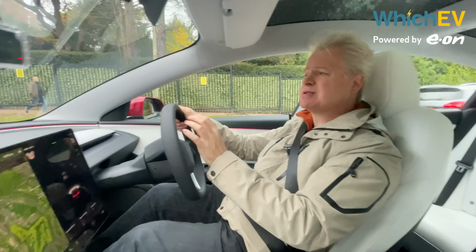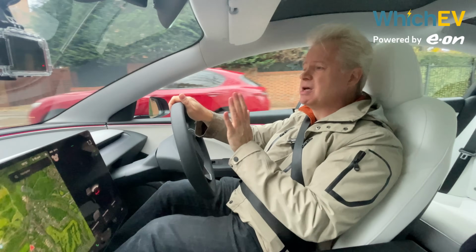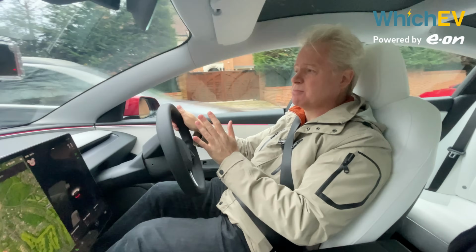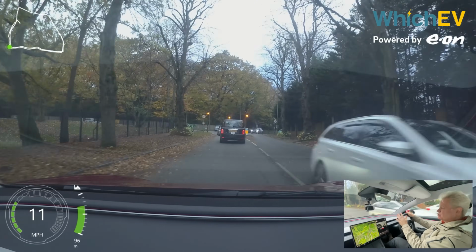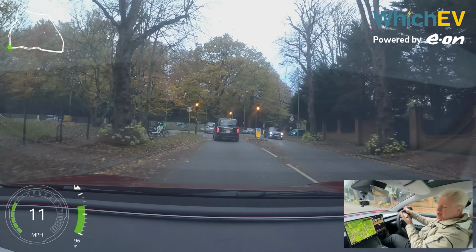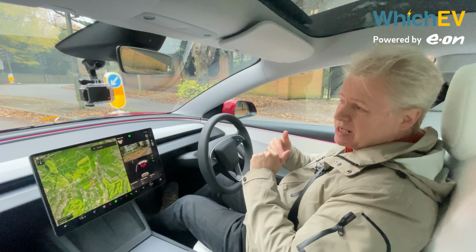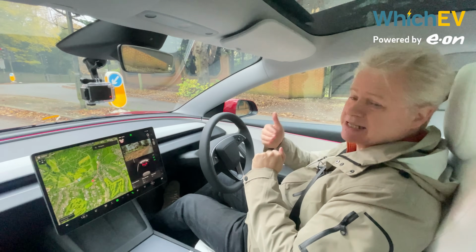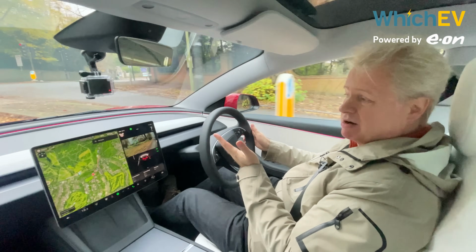Although Tesla Model 3s and Ys don't have a great reputation for ride quality, I found this car is much better than the Tesla Model 3 Performance from 2020, which is my regular driver. This car's on 18-inch wheels though, compared to the Performance's 20-inch rims. This car obviously doesn't feel quite as quick as a Performance. In fact, the acceleration doesn't come in as immediately as a Performance, but it's still fast enough to humiliate most other cars on the road.